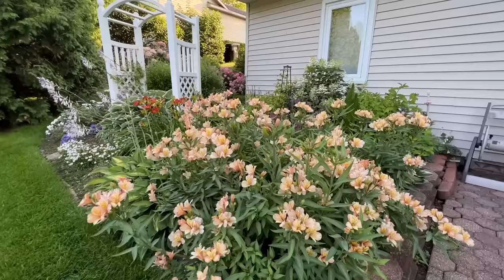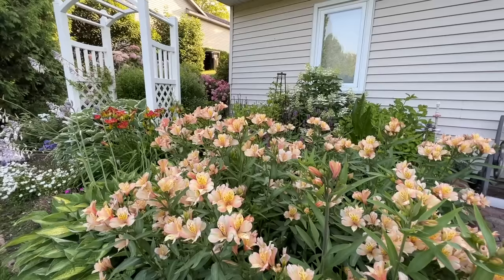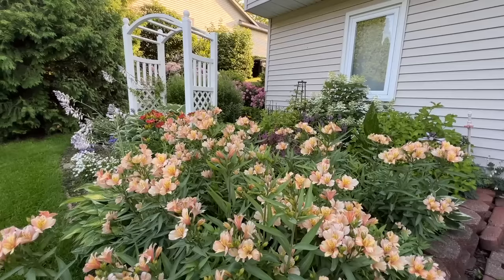So this plant here is my favorite. This is Alstroemeria. This is Inca Ice. And this plant just blooms forever. So it starts blooming sometime in June here in Michigan and will be blooming until the first really hard frost. It's a great cut flower. You can take stems and cut it and it just keeps producing more and more. So really a gorgeous plant.